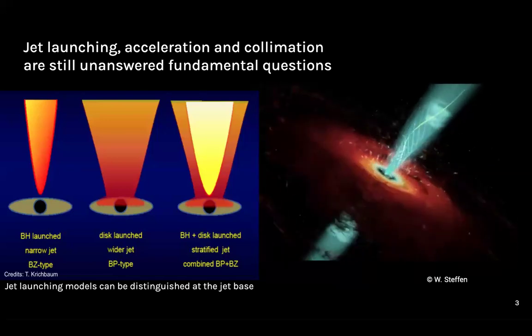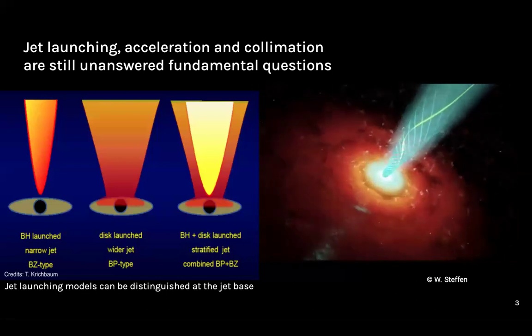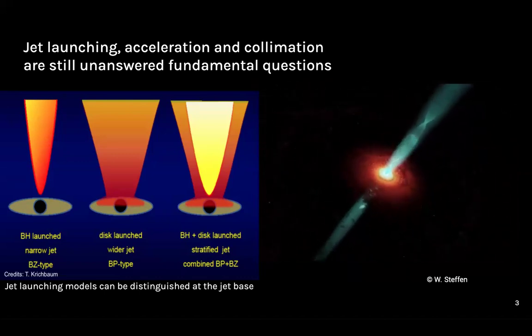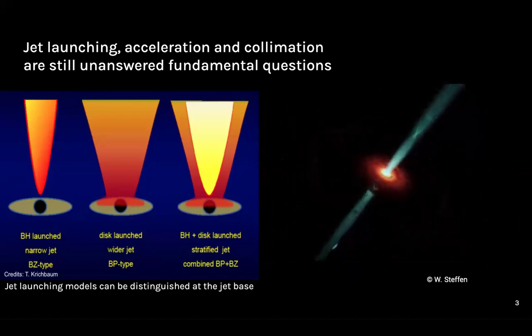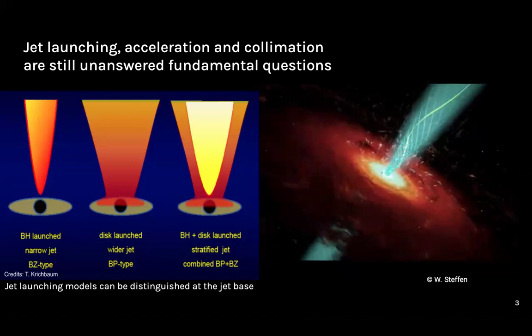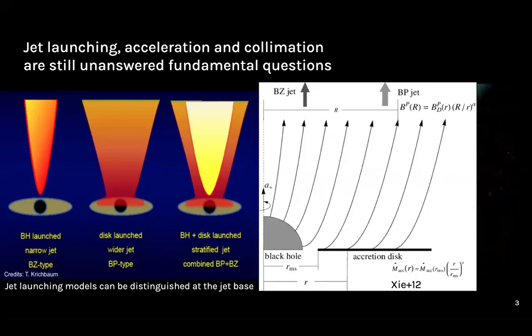A more realistic scenario, in my opinion, is a stratified combination of the two, in which we have a fast spine in the center from the BZ type of launching, and surrounding it is a jet sheath, which is launched from the accretion disk and is slower. As I write here, we can distinguish these jet models by looking at the jet base, and we do that by looking at the magnetic field. Here's how the configuration would be in these two scenarios. If it's directly launched from the ergosphere, the faster and more powerful jet, we expect the magnetic field lines to have been accreted and reconnected to the vicinity of the black hole, whereas if the accretion disk launches it, then the magnetic field would be wider, with the field lines connected there.